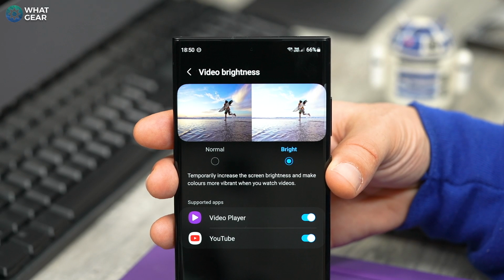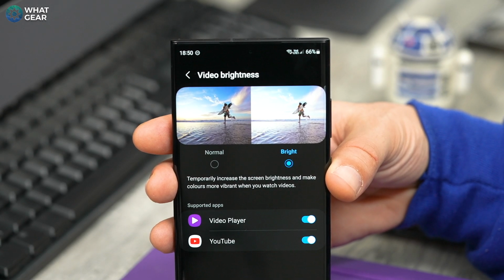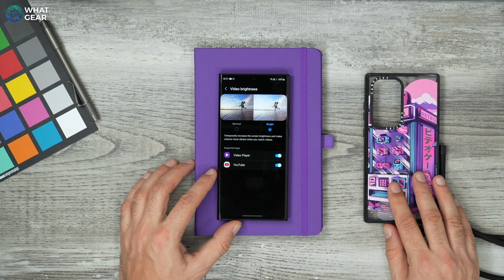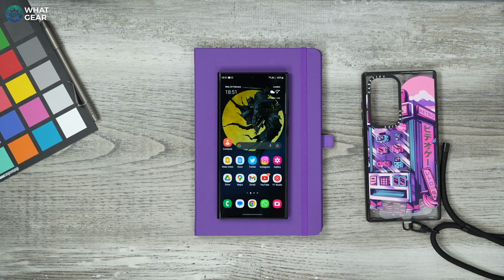Now, I've only just set this phone up properly today, and I haven't even installed Netflix or Disney Plus or Prime Video or anything like that yet, but they will all be here in this list, and you can tick and untick the ones that are most important to you, so that when you open those apps, it will automatically trigger the video brightness to kick in.